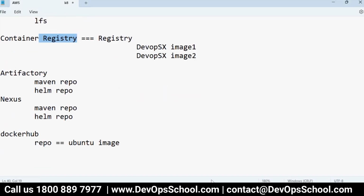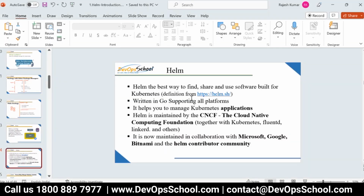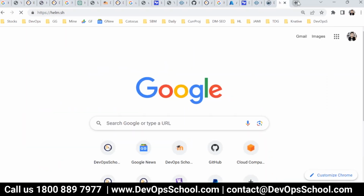Okay. So now, coming back to this registry and repository, you understood that. In our context, repository is nothing but charts, and we need to find out the registry. So where is the registry? Helm.sh. By the way, so many registries are there. Bitnami registry is also there, which we use a lot. We will use it. But today, Helm.sh. So go to Helm.sh. Now this site is closed actually.